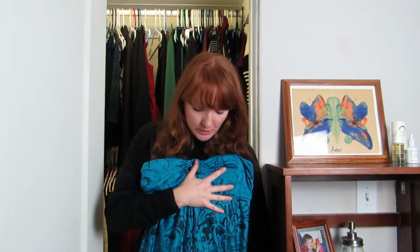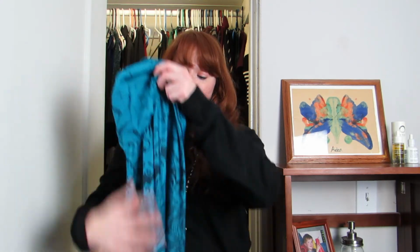So this, for instance, is a really pretty blue maxi dress, and you can wear this as a skirt. I do this all the time with my maxi dresses to again be able to wear them in the winter time. Put it on and then make sure you put a pair of leggings underneath of it that are fleece lined to keep warm. Then you're gonna have your skirt and then you will have a sweater or something over top of it, which is really, really nice as well.